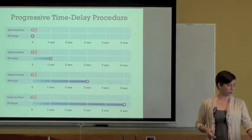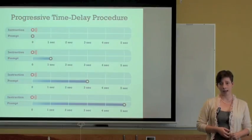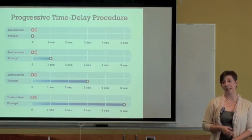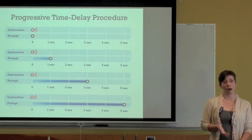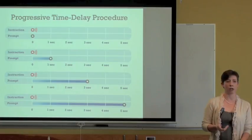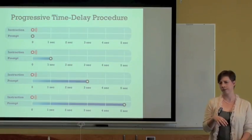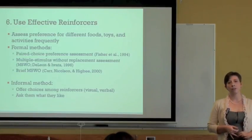Then you just slowly increase the amount of time until the learner is responding with 100% accuracy. Now, you may not even need to move past the 1 second time delay, because if the child is responding independently before 1 second into the instruction, then that's functionally no different than a 5 second time delay. Does that make sense?